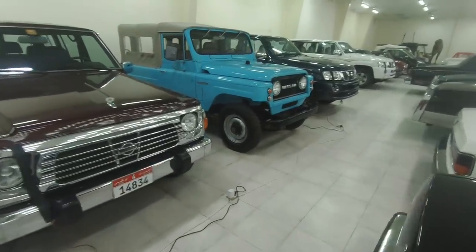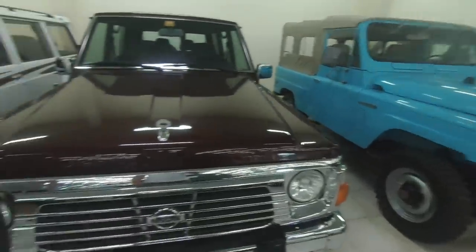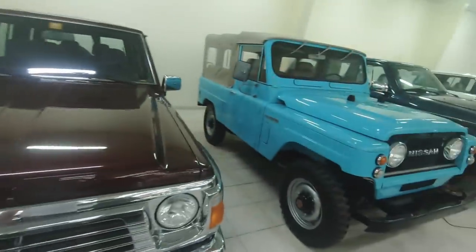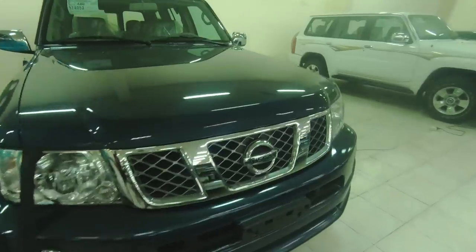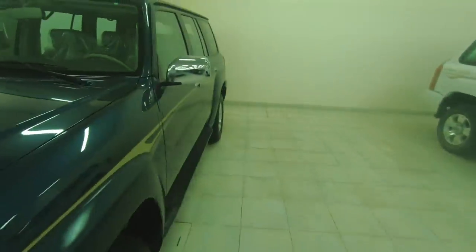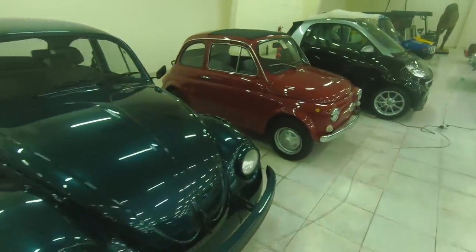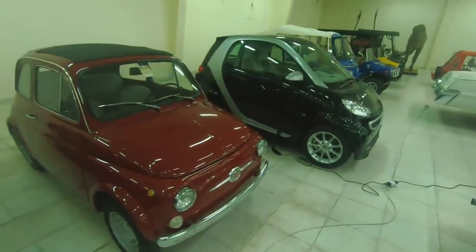The Nissan Patrol? Yes. Wow. Here we have two mint Nissan Patrols. So that's old school Nissan Patrol, and very old school Nissan Patrol. But again, these are not just sitting here, they're brand new. Volkswagen Beetle and a Fiat 500 and a smart car.